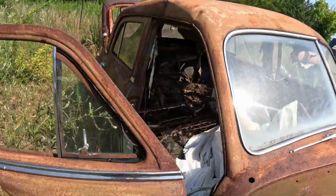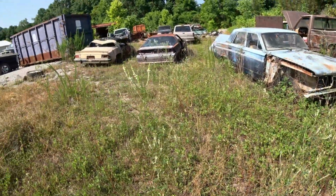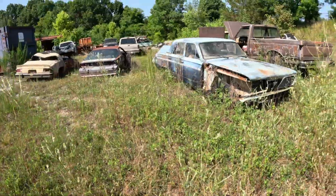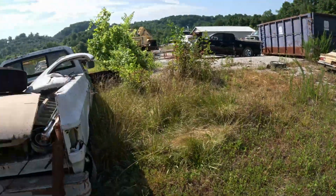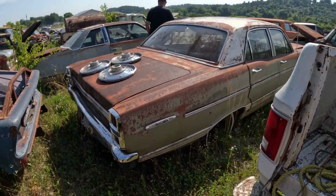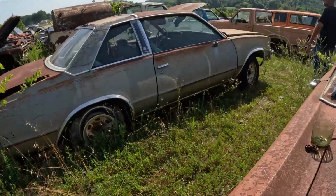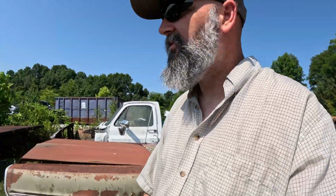We'll be eat up in chiggers, but that's alright. Couple of Camaros. There's an old Pontiac. Man, got all kinds of good stuff in here. Why didn't you ever tell me about this place before? You ain't tell me nothing. He tells me his stuff all the time. I promise you, he's never told me about this place before.